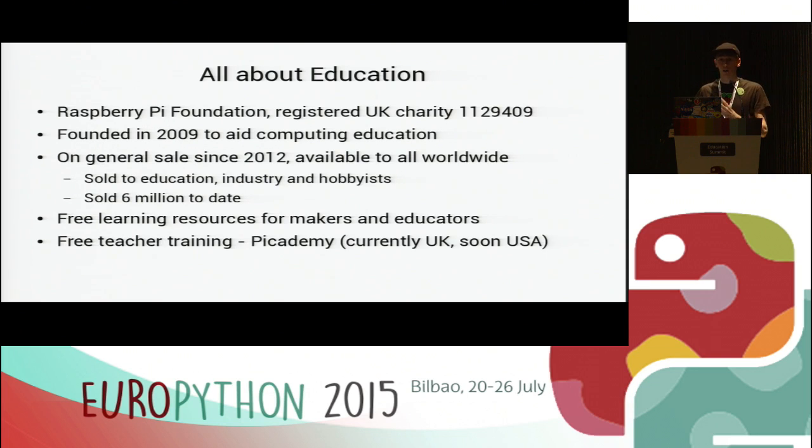We're not limiting this to just children or just the developing world. It's the same price for everyone because that's really helpful to have that whole community around the Raspberry Pi. I'll give some examples. We write free learning resources for makers and educators, and as I say, we have this Pi Academy, our teacher training CPD course, professional development course, currently in the UK. We've run a few around the UK, and we're taking it to the USA next year, and we'd like to see more things like that around the world.